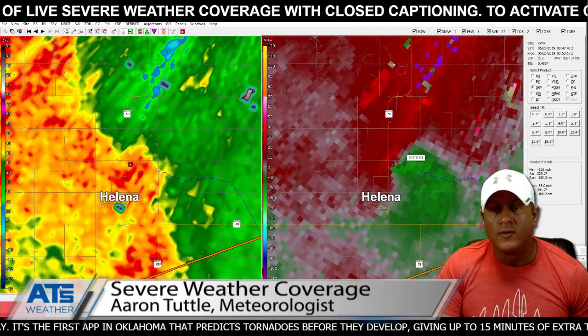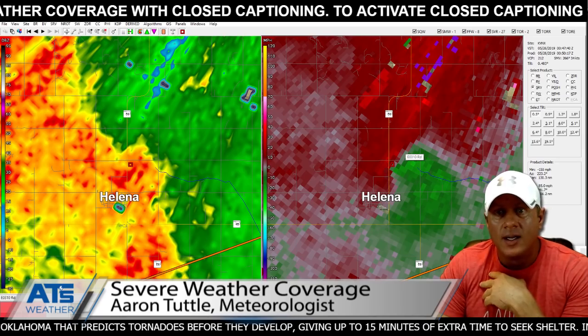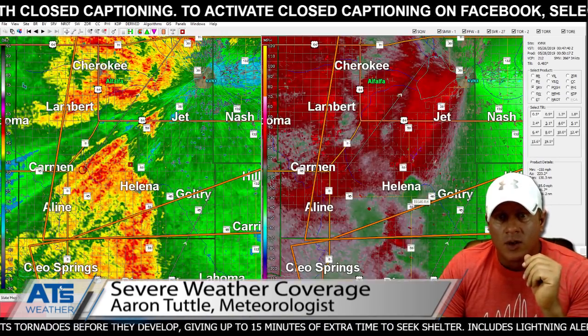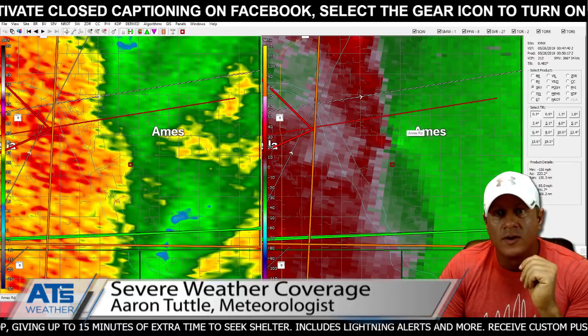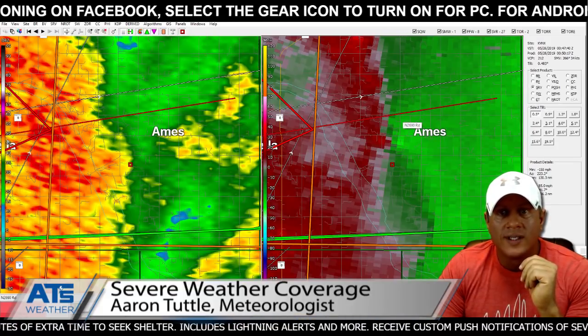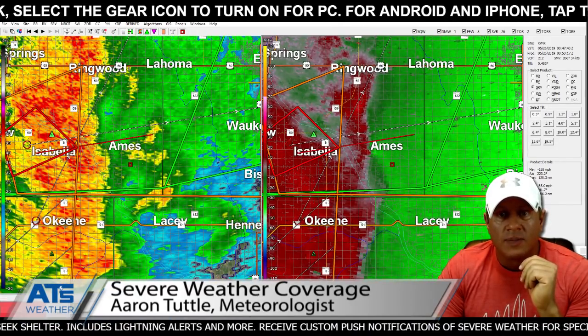Okay, a little area of wind just north of Helena by about 1.5 miles, right up on 58 and East Road 310. So maybe a potential small tornado possible there. Let's go down the line. The other one is around Ames. So be in your shelter for Ames, coming up on Ames Road and North Road 2690, so basically just a mile outside of town. So be in your shelter for that potential tornado.